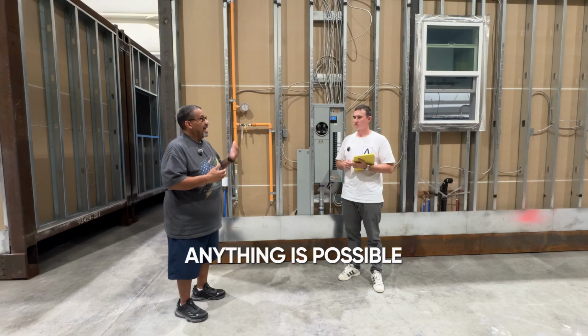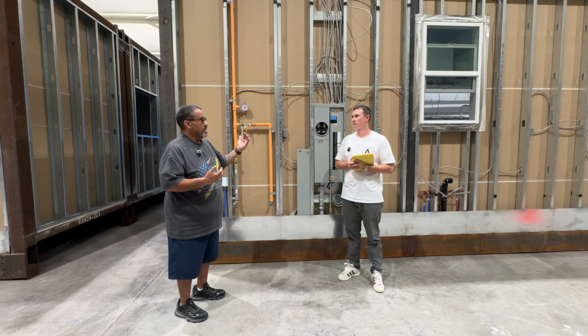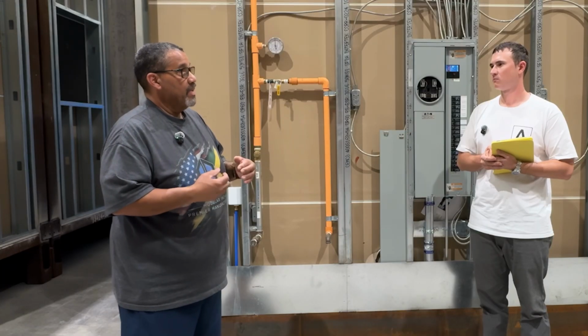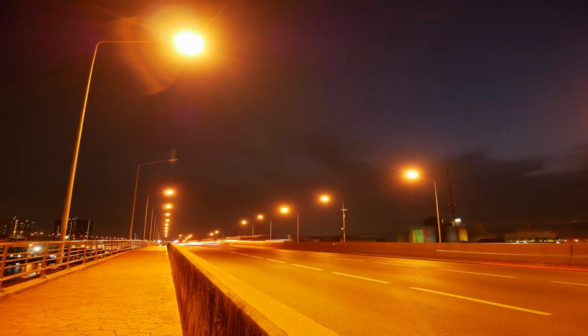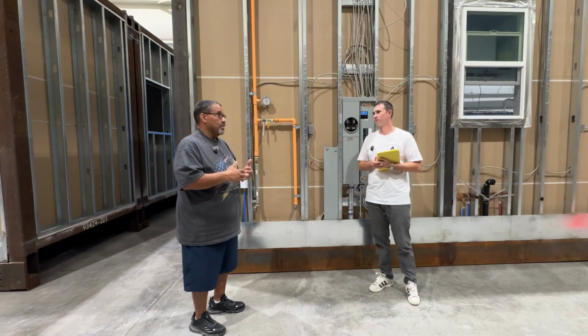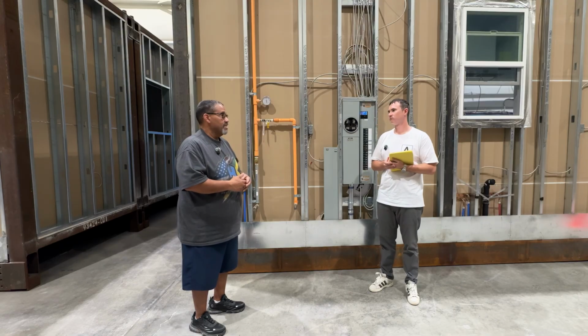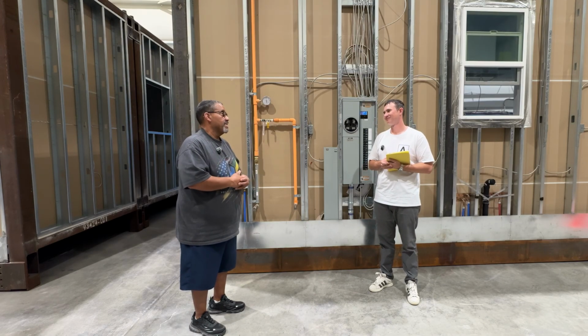Anything is possible. Height-wise, same thing. If we maximize our buildings, they're 12 foot tall. We can go taller, but then we have a concern about bridges, street lights, power lines, and communication lines that cross the street. If you have an endless budget and want us to remove the street light, get past it, and put the street light back in, that's also doable.